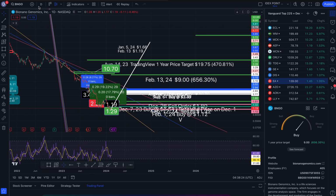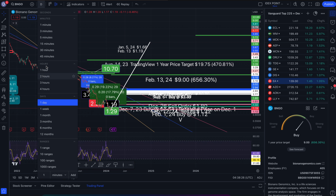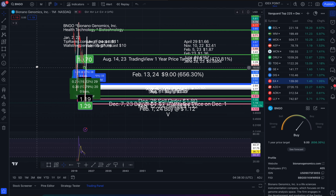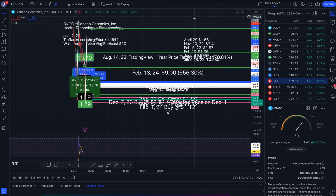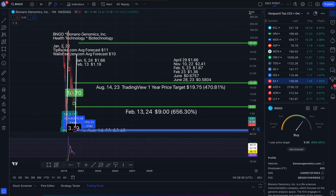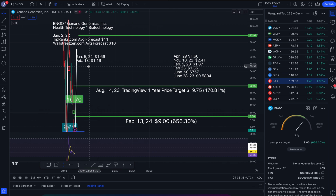I'll have to keep my eyes out on this for you, Peter. Monthly. Where are we here? It's hard to see. See how it changed on me? I don't like this. Yeah, I'm sorry. I cannot get this to line up on the different time frames. It just doesn't work out anymore. Maybe I'm doing something wrong, but I'm going to end it here because the video is getting long.